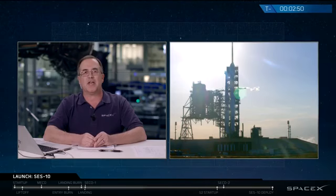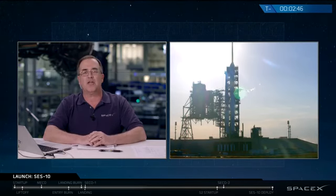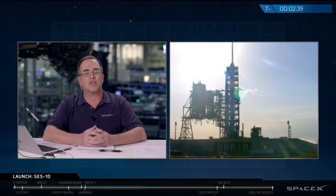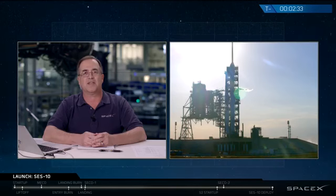They've done their last checks. The range is go. The weather, we keep watching the winds, but everybody is go right now. So at T-minus 2 minutes and 40 seconds and counting, let's listen and watch together the last minutes of the countdown of Falcon 9 carrying SES-10 to space.